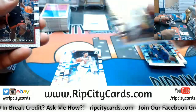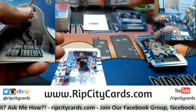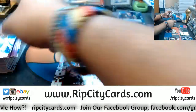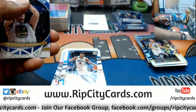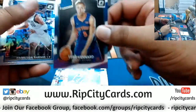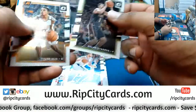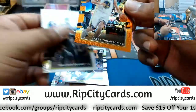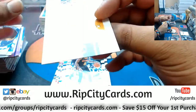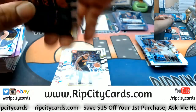A Steph Curry refractor for the Warriors. Zuki rookie. Rated rookie for the Rockets. Giannis Bucks takeoff insert. Josh Jackson Suns rated rookie. Warriors Klay Thompson wishful thinking insert. Luke Kennard Pistons rated rookie. Harrison Barnes Mavericks refractor. Tony Bradley Jazz rated rookie. A Klay Thompson orange for the Warriors. That's number 299. Almost done.